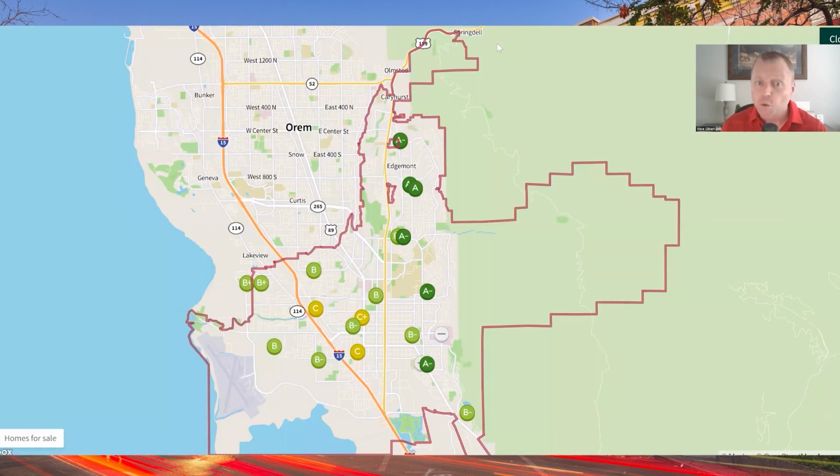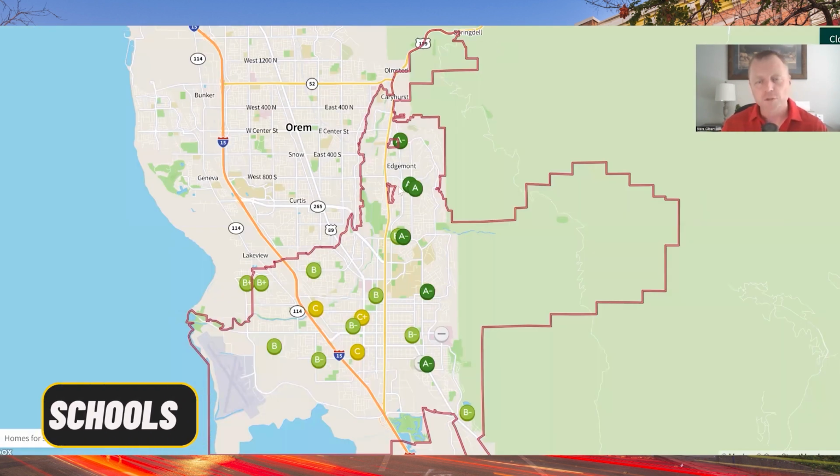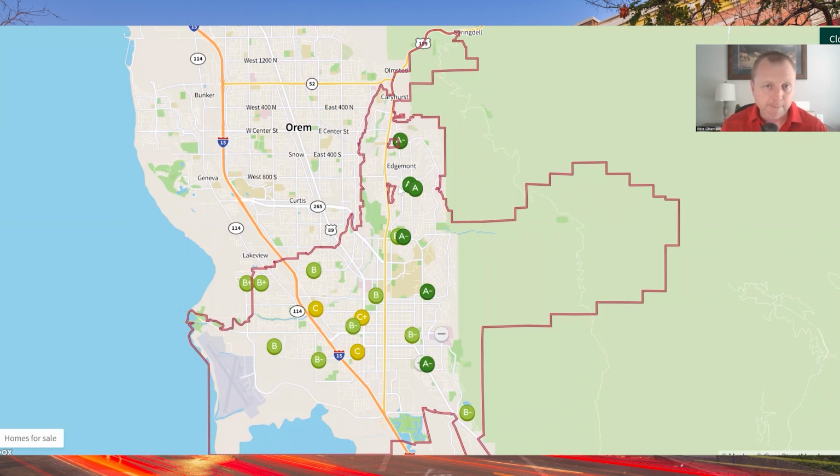Provo does have its own school district. For the most part, the Provo school district encompasses the boundaries of Provo, not exactly, but pretty close. You can see it pretty much mirrors that. And so most of this, the strong gradings you'll see here on the east side, all of these A's through here. But in general, we've got really strong ratings in the school district. There are a few average ratings with these C's here.